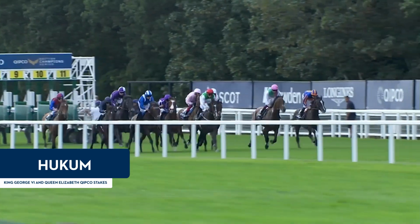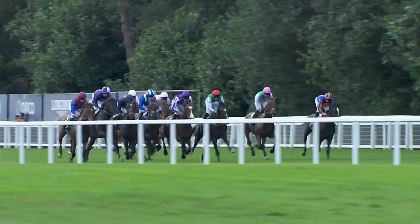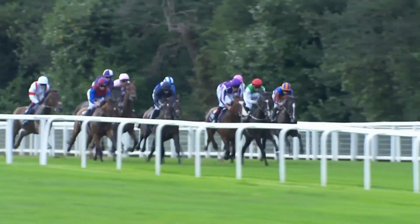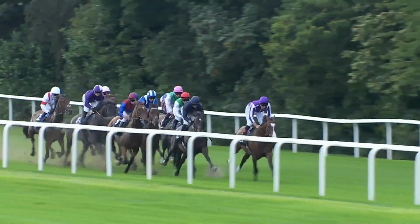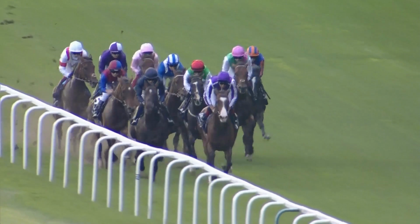And Pile Driver jumped out very smartly, but Bolshoi Ballet is going to go forward as they begin their first furlong, and also Point Lonsdale. So 2 of the O'Brien runners are first and second, Point Lonsdale and Bolshoi Ballet. Pile Driver back in third, Luxembourg, another one for Team O'Brien in fourth on the inside, a couple of lengths to Hukum and King of Steel.